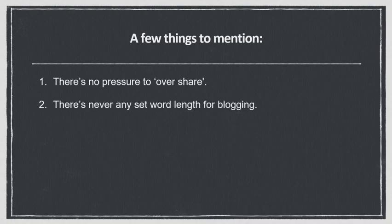Secondly, we don't set particular word lengths for your blog tasks. So just write what you have to say, use the time that you have available. If you want a rough guide, then for most reflective or writing tasks, people end up writing about a page or a couple of pages of A4.